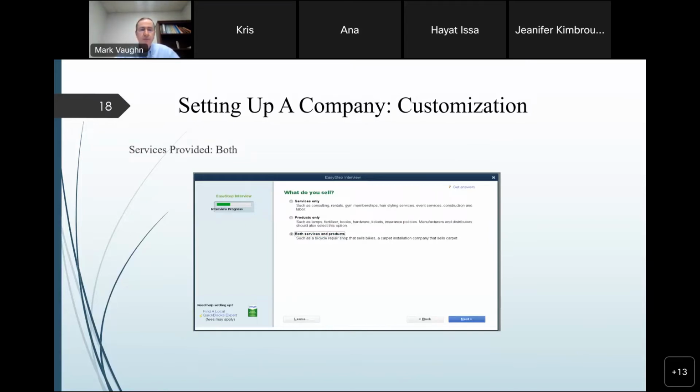What do you sell? Maybe you provide both services and products. The difference here would be if you don't sell products, then you're not going to have to worry about sales tax. If you sell only services, then you want to pick services. If you do both, you'll pick both. Products, the main difference there is the tracking for sales tax. You want to be sure if you do sell products and you are collecting sales tax to be remitted, then you're going to want to be sure that you pick either products or both services and products so you can properly track your sales tax.